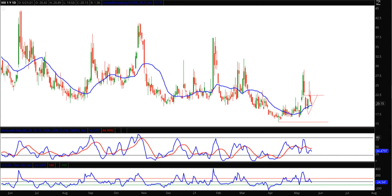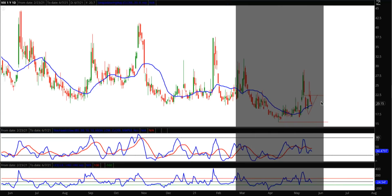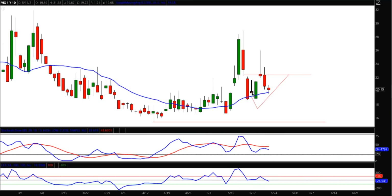I'm AJ Monte, and this is a one-year daily candle chart of the CBOE Market Volatility Index, ticker symbol VIX. This is a special report, as you will soon see, but I'm starting off with the VIX to show you how the forecast lines worked out from last week. As you can see here, I said we would most likely go down to test the support level down here and then bounce, with the end of that line right there at 22.42 as the target.